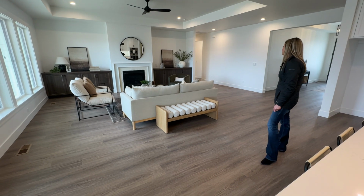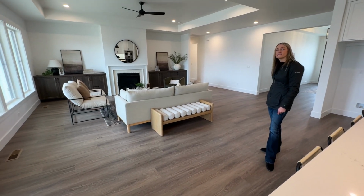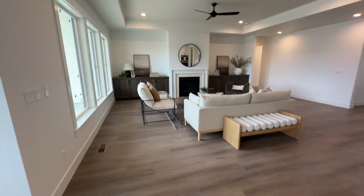She says it all the time, and I'm like, it doesn't bother me at all. Yeah. We love our floor plan. A lot of things about it, I should say. Yeah, I never thought of that.